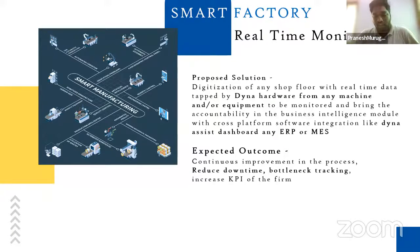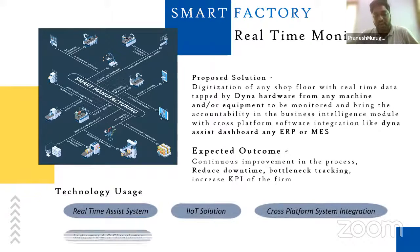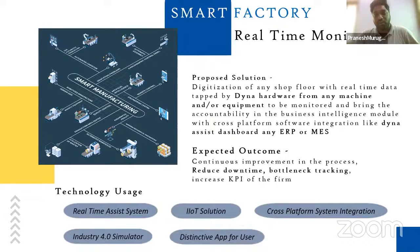So for this whole mechanism, Industry 4.0, Dyna focused hardware will help you solve the issue. Here are some of the technologies that we are using on the Industry 4.0 scale, especially for this real-time monitoring. So here we have mentioned the AI and ML prediction from our hardware, and I'll explain later what predictions we provide to our clients.